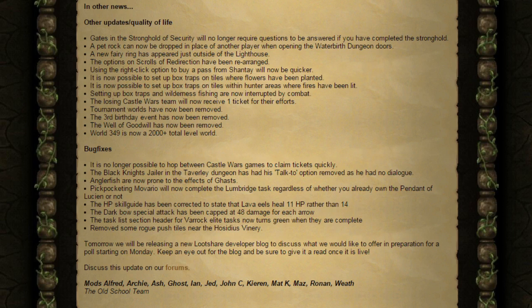It's no longer possible to hop between Castle Wars games to claim tickets quickly. The Black Knight's jailer in Taverley Dungeon has had his talk-to option removed as he had no dialogue. Anglerfish are now prone to the effects of ghasts. Pickpocketing Mavario will now complete the Lumbridge task regardless of whether or not you already own the Pendant of Lucien or not.